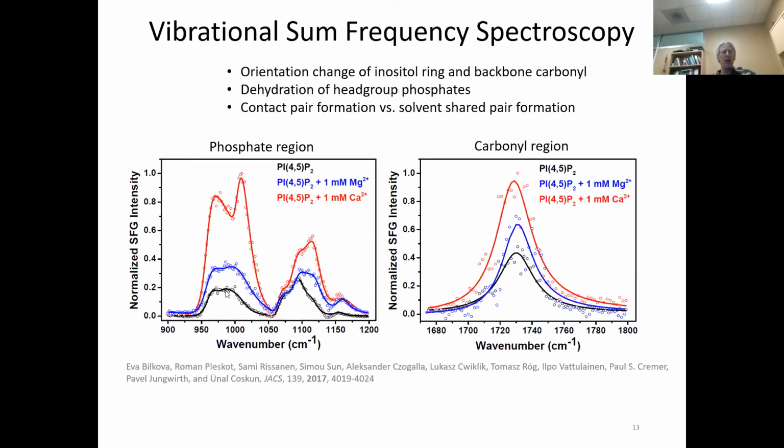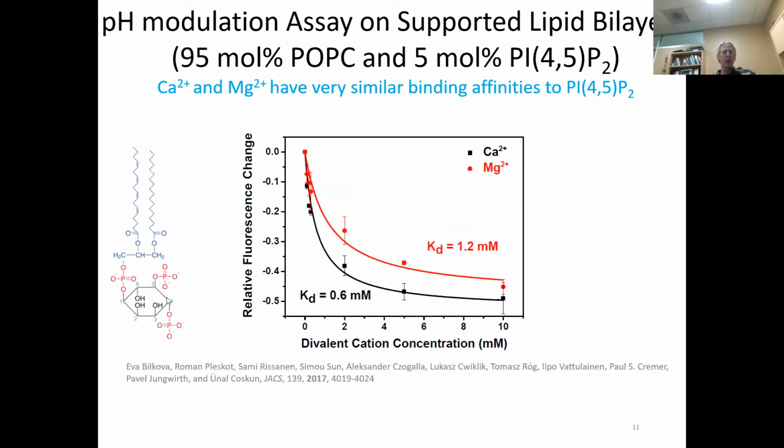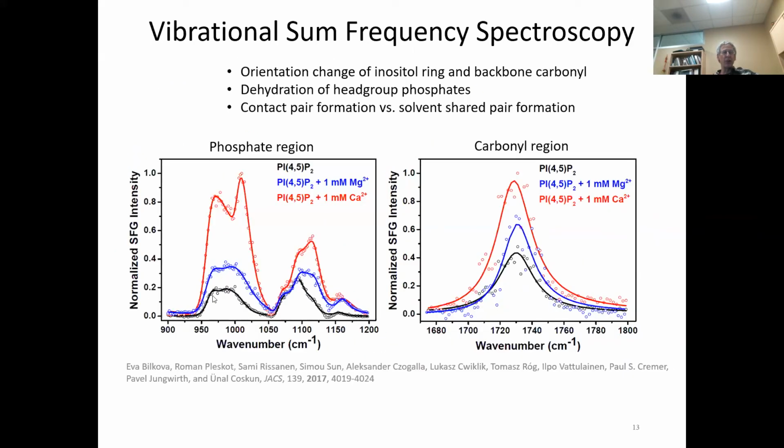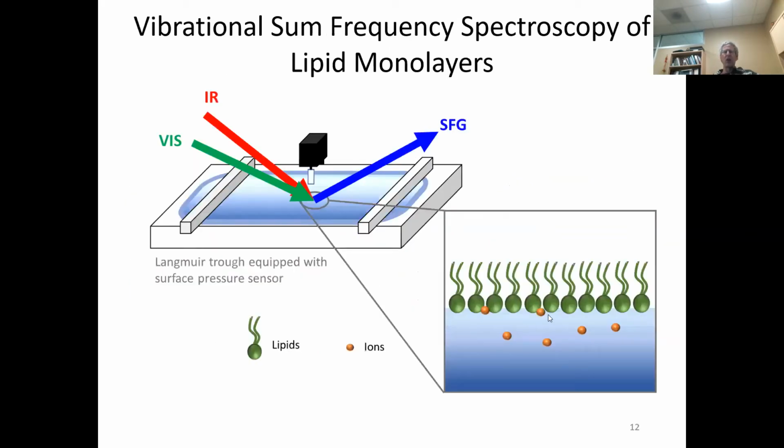I'll come to this one in a second, but let's look at this lower frequency mode. This ring breathing mode is just the breathing mode of the inositol ring, and it's a pretty small or modest peak. But what you can see happens when I add a millimolar magnesium chloride to this solution, it picks up a bit, but it picks up a whole lot more when I add calcium chloride to the solution. So if you think about a monolayer like this, the number of lipids that we have here at the interface are basically the same. So what metal ions can do when they come and bind is they can reorient the moieties to which they bind, and they can also order them at the surface.